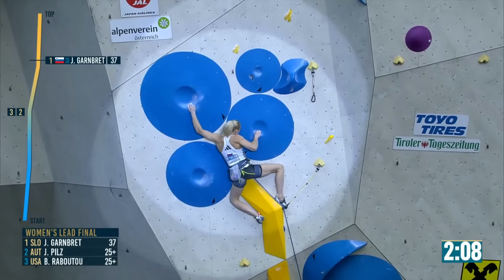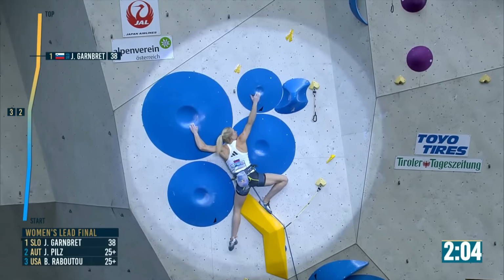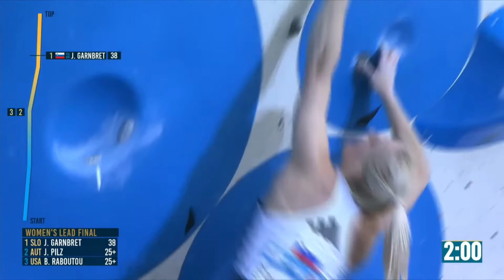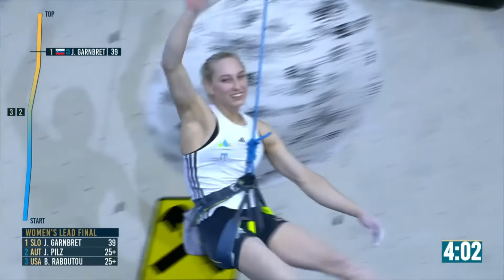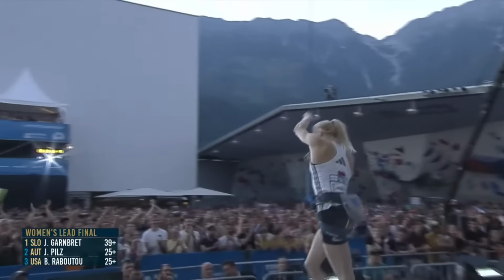Big move up towards the tick mark. Three-finger drag on that. That was great finding the jib. That can be really challenging sometimes. Janja goes up towards a pinch but falls, and she really had to fight there. That was awesome. That was a great performance. That was good to see.